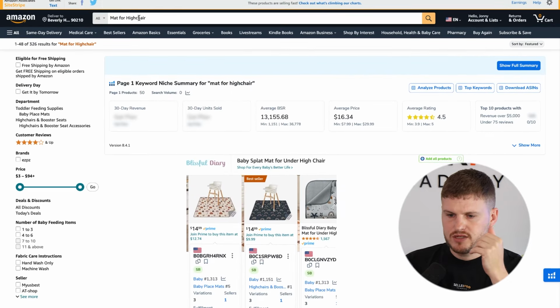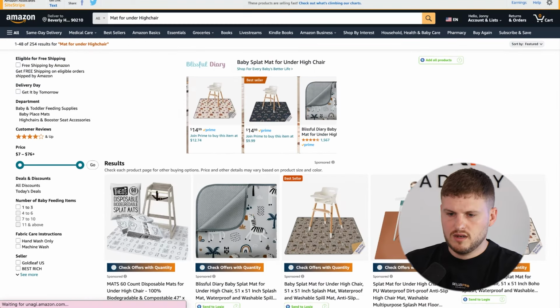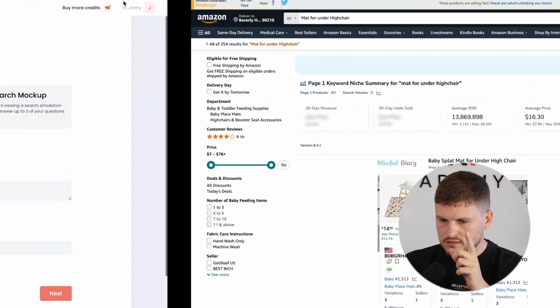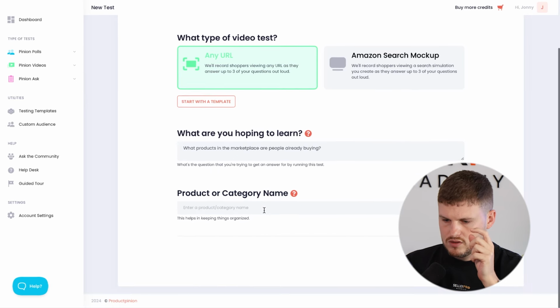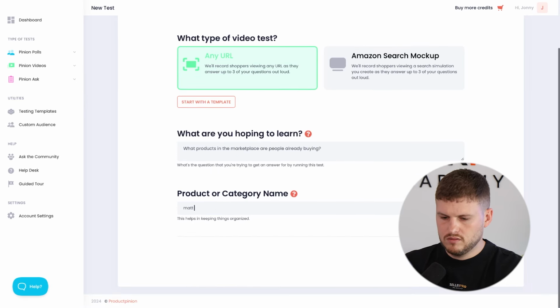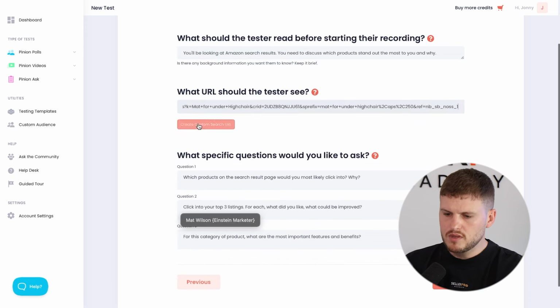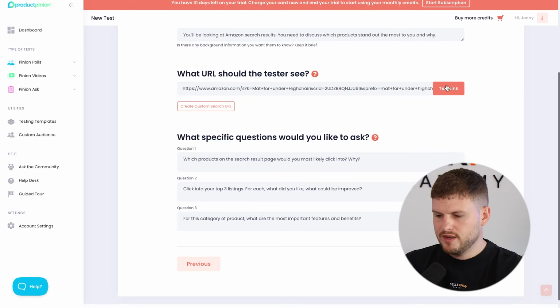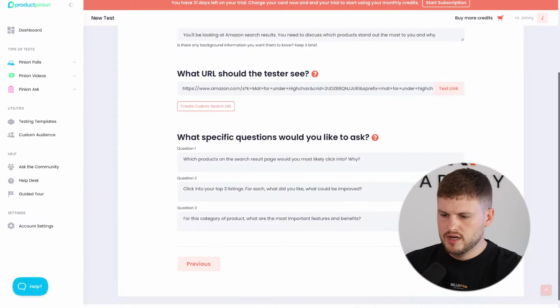is just go back to this page, mat for high chair. Let's go for under high chair, just so it's clear. I'm going to grab the URL. Hang on a minute, not mat for under high chair. I'm just going to press next and then I'm going to put in that URL. We can create a custom one if we want to. We press test link. It opens up the link just so you can check that it's working okay.